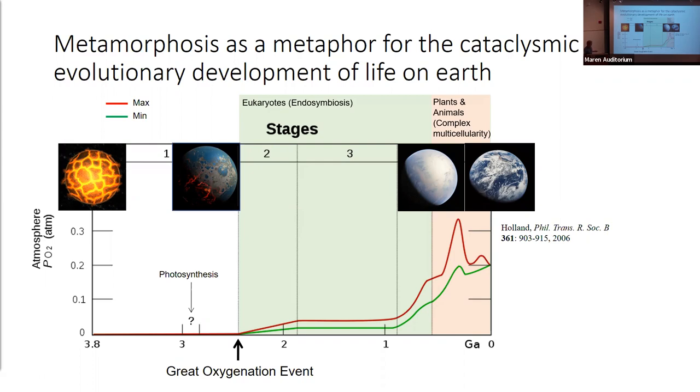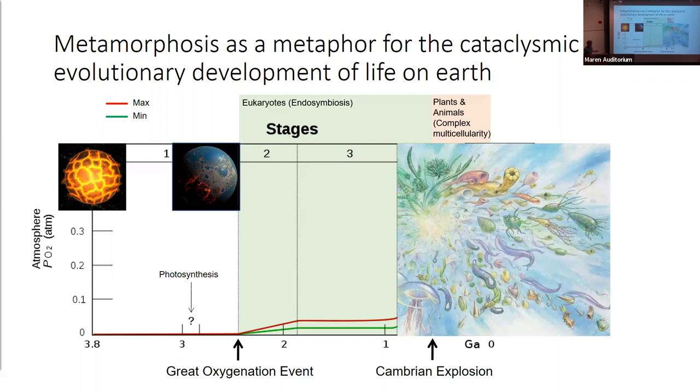And one of the things that happened about that time, right after the snowball Earth and when complex plants and animals arose, was something called the Cambrian explosion. Here's an artistic rendition of the Cambrian explosion that kind of corresponded with that rise in oxygen. And it's thought that that might have been one of the things that triggered it. But all of the complex life forms that we know about now and that we are, animals and plants, came from the Cambrian explosion.